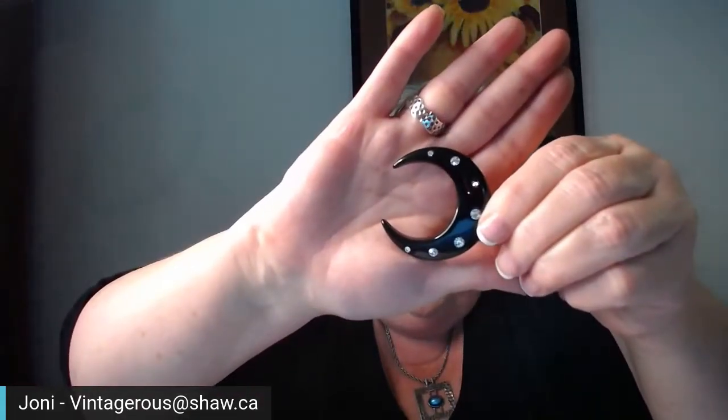Now, this piece I really like for me. Unfortunately, it's missing one stone. So I'll probably just replace that stone and keep it because I just think it's fun. I believe it's a mid-century piece. That's the back of it. Just a fun piece of lucite with rhinestones in it. So I like that piece.